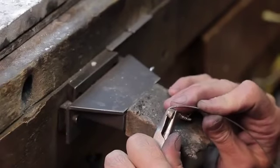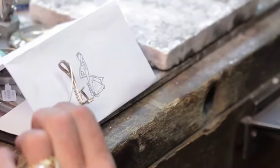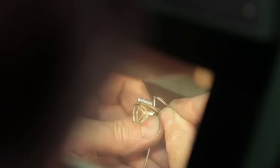After soldering and cooling, the wire is bent into the desired position, as shown in the sketch. The top portion of the wire is soldered. The second and third portions of the wires are laser welded and are also bent to match the design.